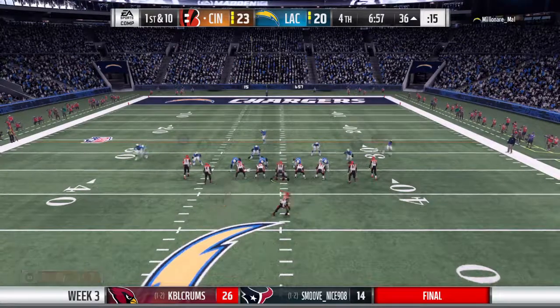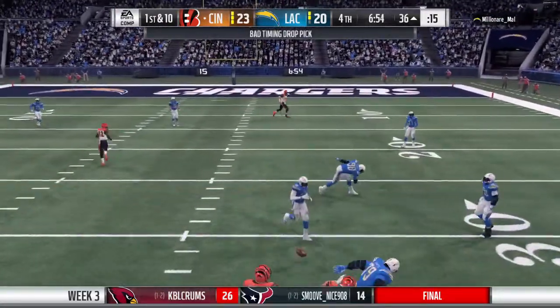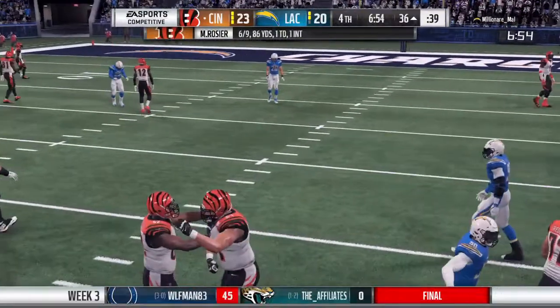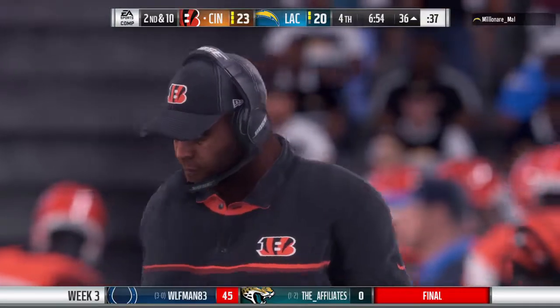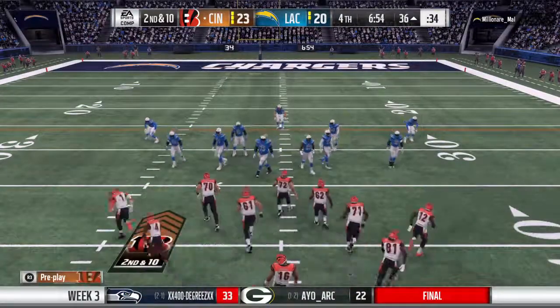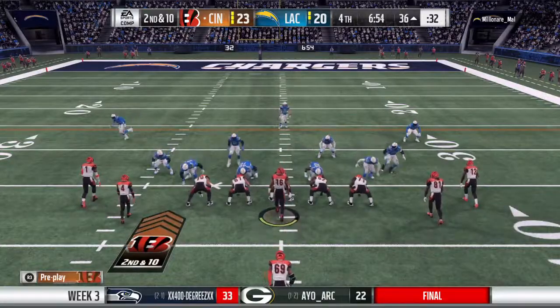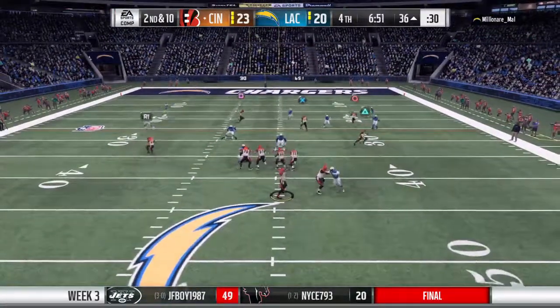So we come up here on 1st and 10. Oh, incomplete. A turnover would have really helped there. Almost intercepted. Instead, it's just second down. I think he's taking an awful chance with the football right there. You've got to protect it. And he's taking chances putting it out there in a little bit of jeopardy.